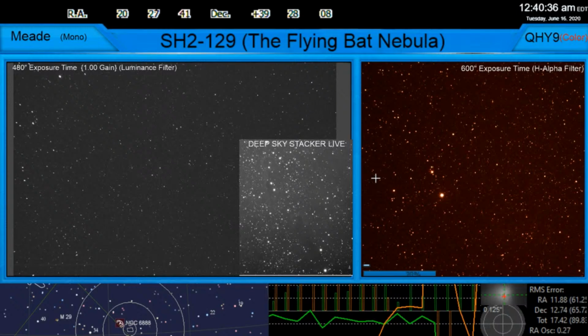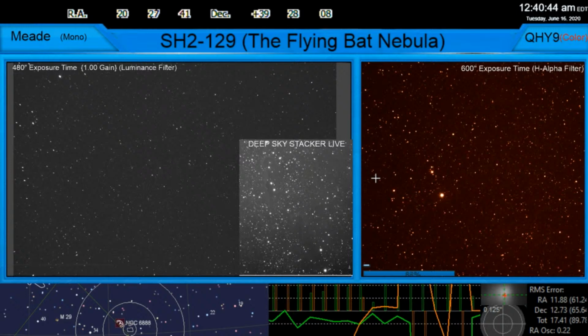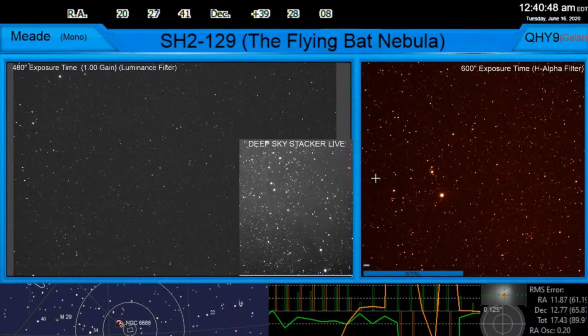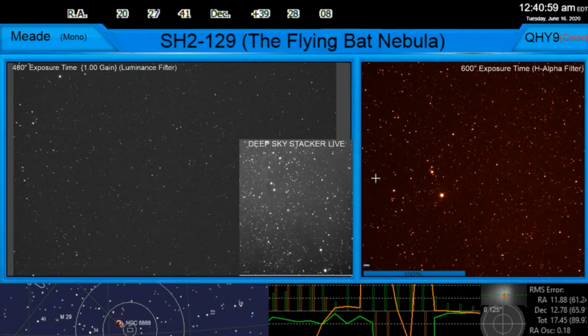Yeah, well, the problem with the Eskimo Nebula is that it's not a hydrogen alpha object. And the problem with that is it's just really small. It's really tiny, so you're not going to get really anything. If you see the camera on the right and how small that big star is, that's the size of it. So you're not really going to get much, if anything.